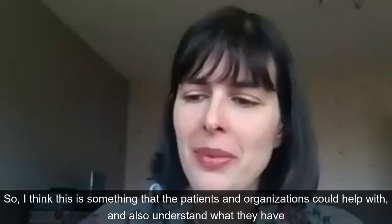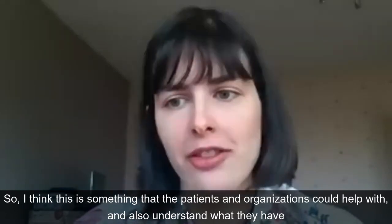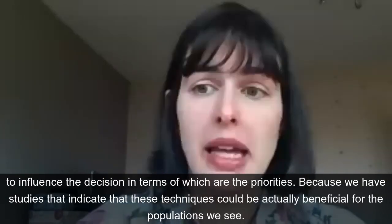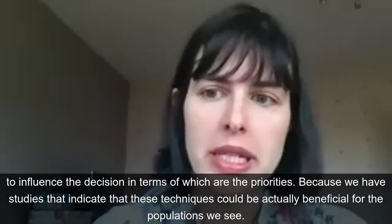So I think this is something that patients and organizations could help with and also understand what they have to influence the decisions in terms of which are the priorities, because we have results that indicate that these techniques could be actually beneficial for the populations we see.